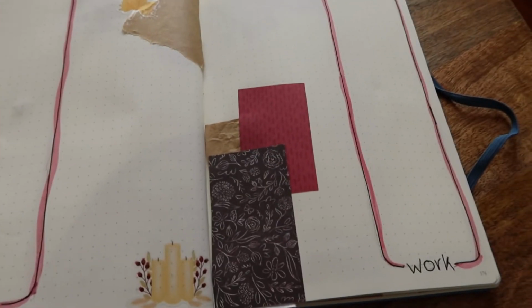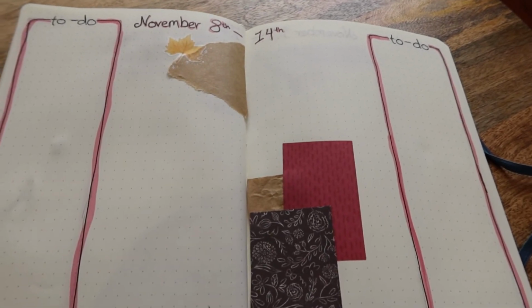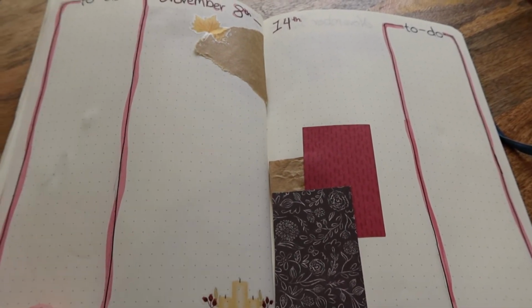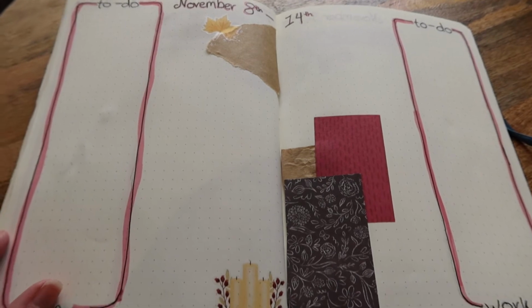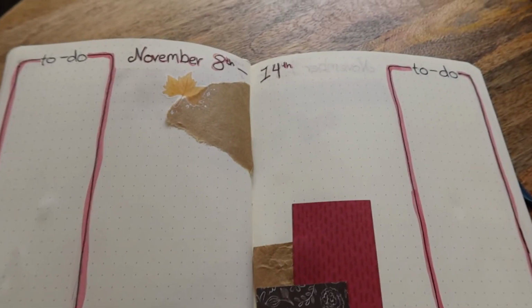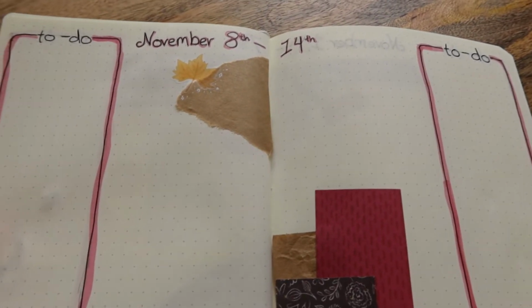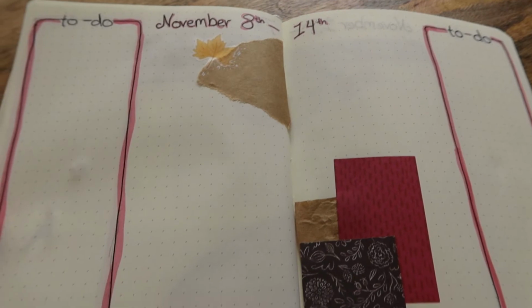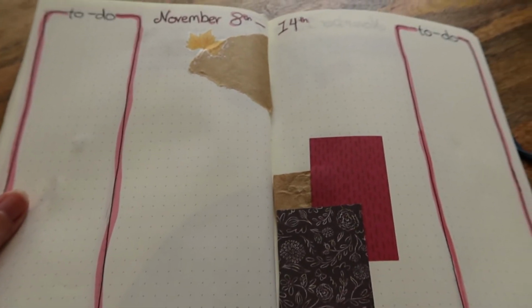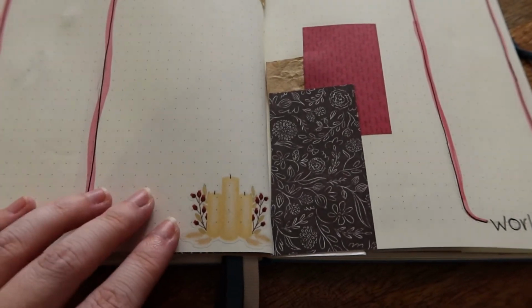My intention with these open spaces is for me to be able to treat it more like a diary, or just leave myself other notes about something funny that happened or something I learned, or maybe a recipe that I want to try. So I'm leaving myself open space. Before, in some of my other spreads, I would try to be really, really artistic and fill every inch of the page, but I like the idea of giving myself that freedom and that space.